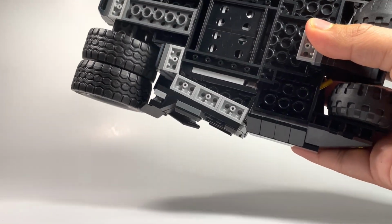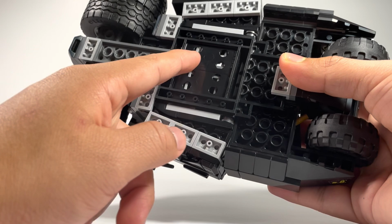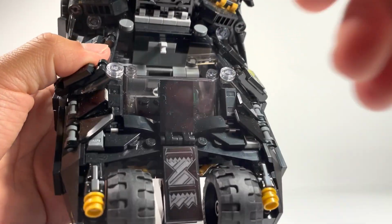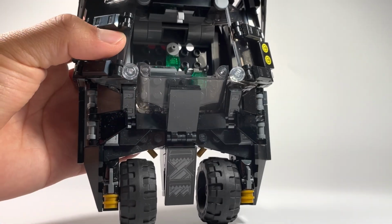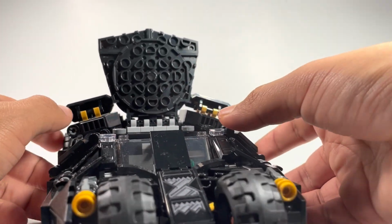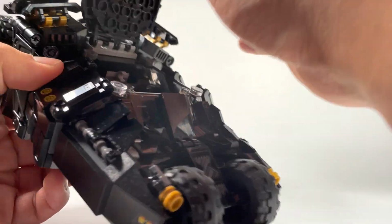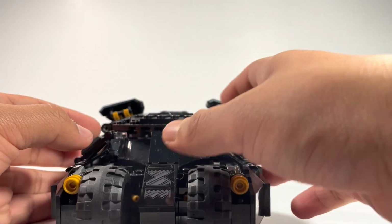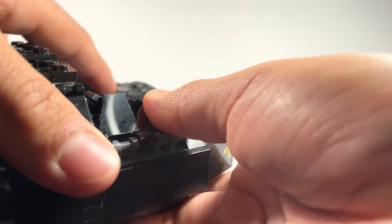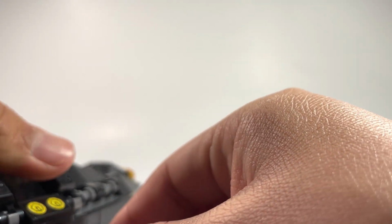Both the other Batmobile and the Tumbler use this new piece, I'm pretty sure it's new, and it allows two minifigures to sit, and I really like that inclusion. For at least this one, I knew it had two seats, but the other one I did not expect it to, and I was really glad about that. There's two stud shooters in the front right here, so if you're playing, you can flick and shoot.